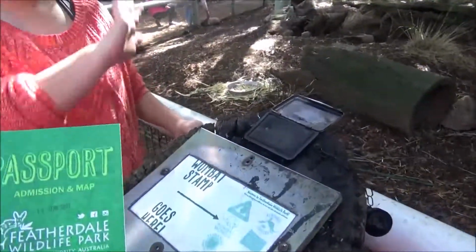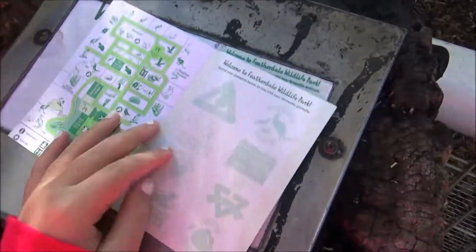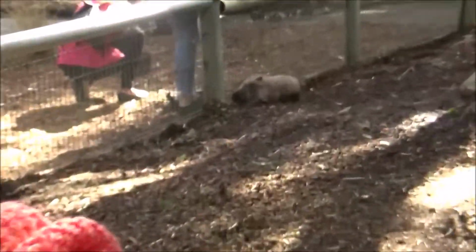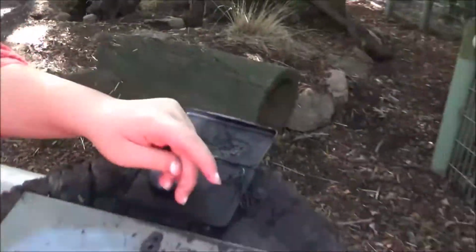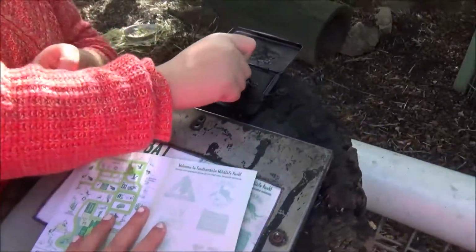Hey guys, we are inside the park. We have our little passport things, which basically you open and there's a bunch of different animals in it. And when you go to each animal exhibit, you basically put a stamp on it. And over there is a wombat. He's pretty cute. He's just laying down and chilling. Like a wombat. So this is the wombat station. So we'll stamp our wombats. Do you want me to stamp it? Sure. So there's my wombat.